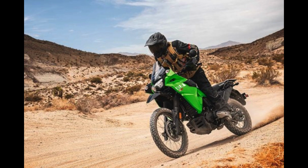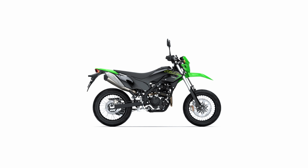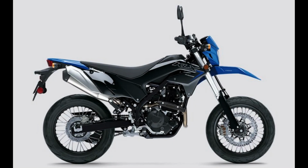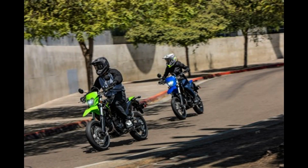Going back to the KLX, we now have the Supermotos. Brand new for 2023. The one new bike that Kawasaki is putting out for 2023 is a Supermoto 230 SM, KLX 230 SM, 233cc single-cylinder engine, 6-speed, 33-inch seat height, 296 pounds, 2-gallon tank starting at $5,300.